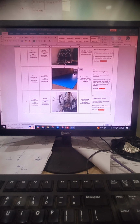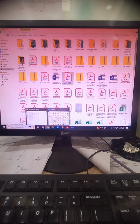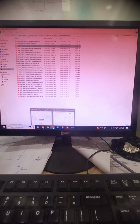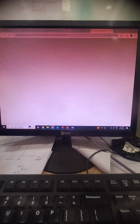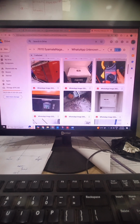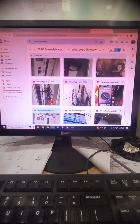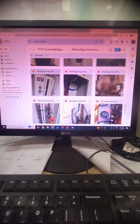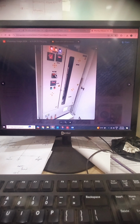The image that belongs to this site is, wait, I'm just showing you which image you need to use. This is the image of the panel. You need to use this image, do not download images from Google. So I'm going to download this image.